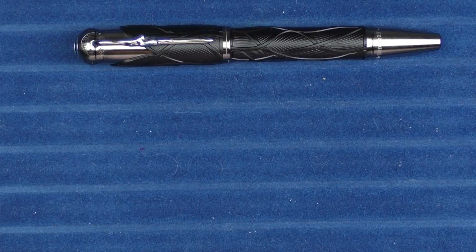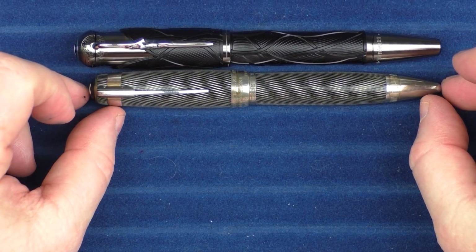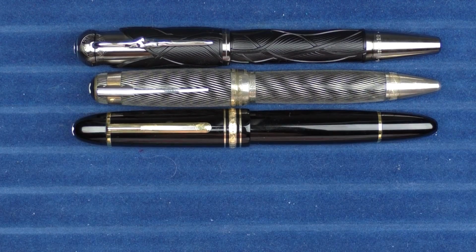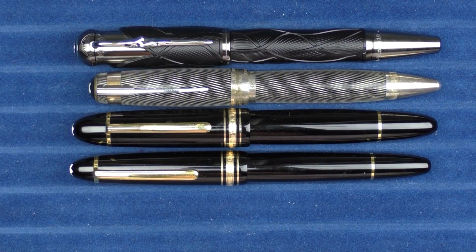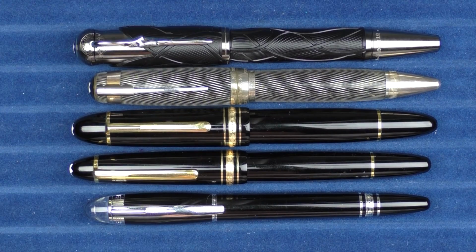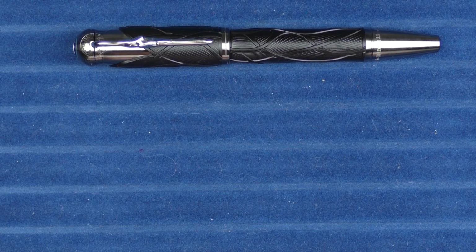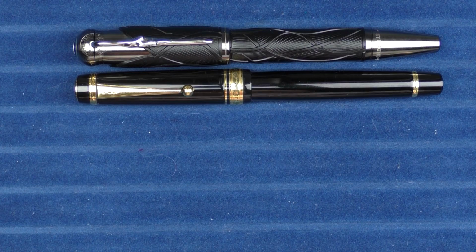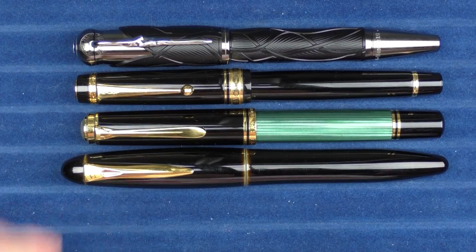But in regard to some size comparisons, this is what it looks like with a Montblanc Alfred Hitchcock. Then here it is with a Montblanc 149 and a Montblanc 146. And then one final Montblanc, this is what it looks like with a Starwalker. In regard to some non-Montblanc pens, this is what it looks like with a Pilot 845, a Pelikan M1000, and a Platinum Azumo.